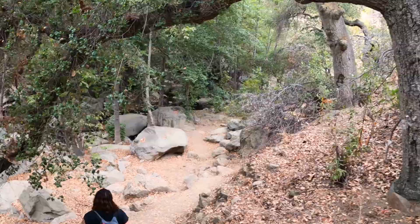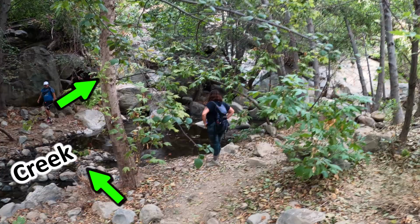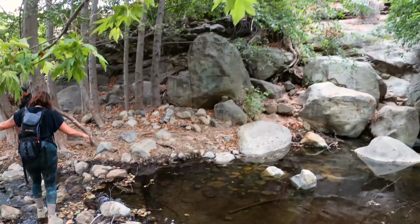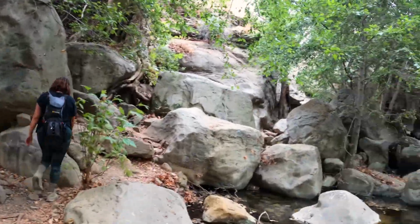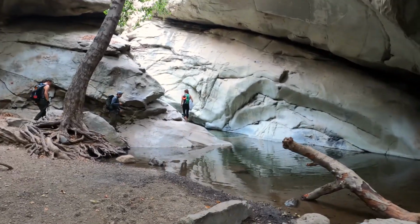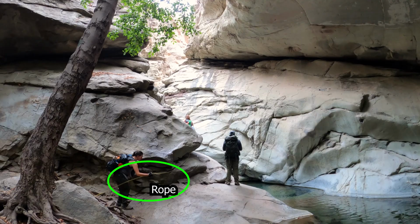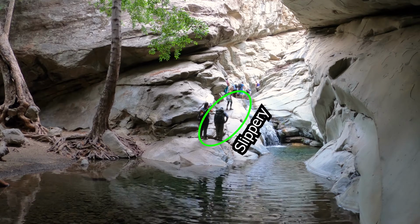The trail's gonna descend down to the creek. Cross the creek and climb right. Once you make it to this point, you can't really get lost, but things can get a little challenging. This part right here is really slippery.